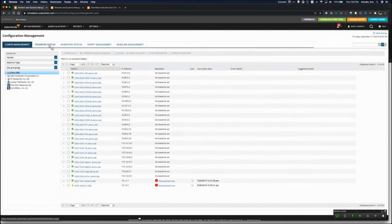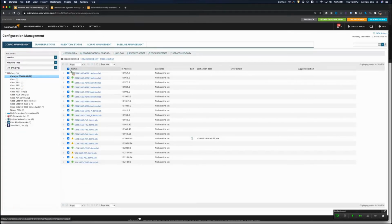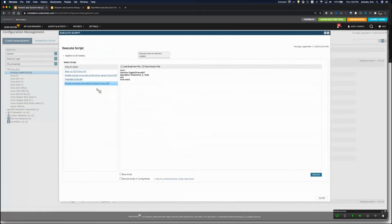Okay, I'm going to choose all my Cisco devices. Let's just say we have 20 3560s, right? So I'm going to select all of those. And now I'm going to execute a script. Well, a script is really like if you're typing into the command line. As you can see, this one is just doing a configuration or a description to an interface there. But I can go and do config term, and then I can say something like enable secret, and this is going to run that command on all those 20 switches.